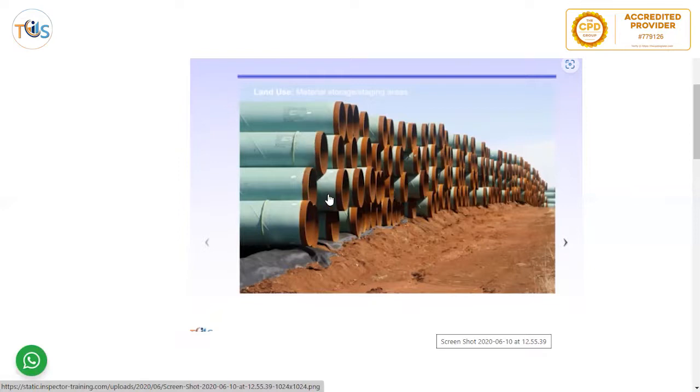So this is a receiving ground for the pipeline, and make sure that this area is not damaged, if it is beveled, or the tip of the pipe is not damaged.